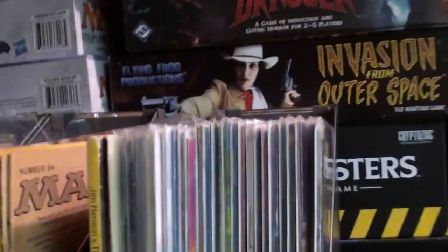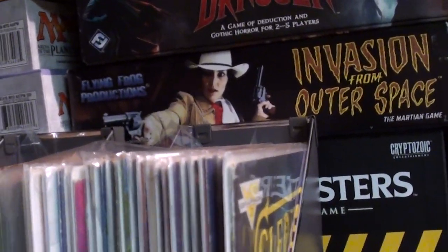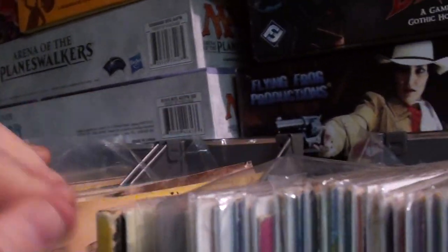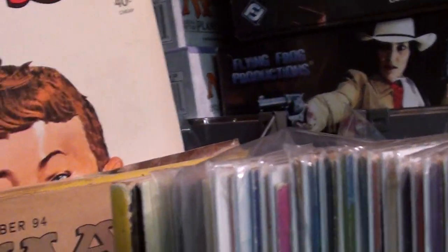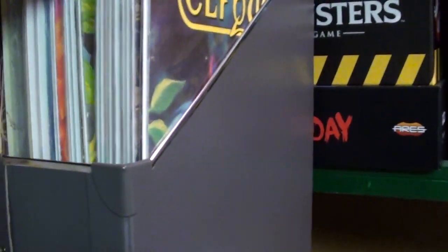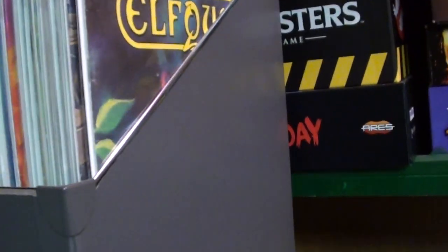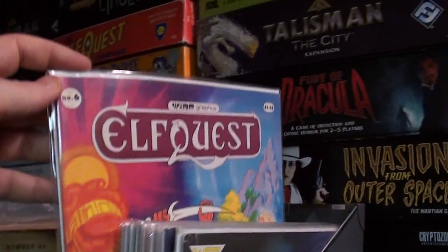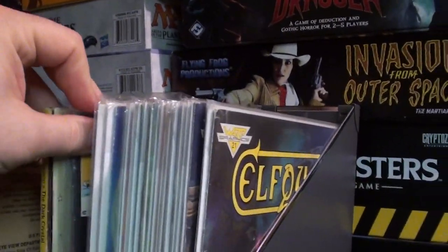And then, of course, I've got a bunch of these magazine holders, and these are all old. This one doesn't have a cover, but that's Mad Magazine from April '65. Mad 154 from '72. I've got a ton of Mad magazines. This is only a couple of them. These are all the original ElfQuest. There's number 6. I got number 2 through number 21.